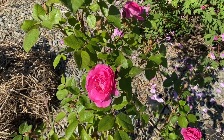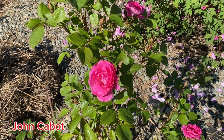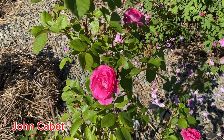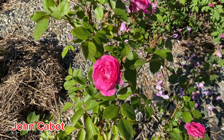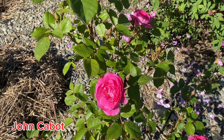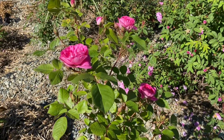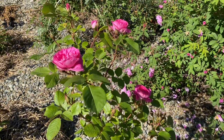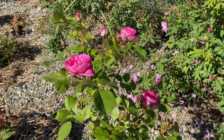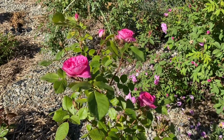Here, this is John Cabot. This is a Canadian selection, from a Canadian breeder. Canadian bred roses are becoming more and more popular in Ukraine because of their hardiness. They could be USDA zone 2, 3 or even 4, and they feel pretty good in Ukraine. They do not require additional winter protection. So we try to plant such roses from Canadian breeders, because we have pretty frosty winters, especially in some regions.